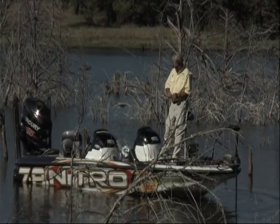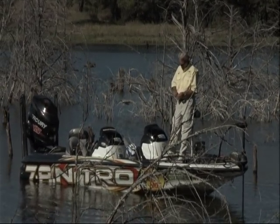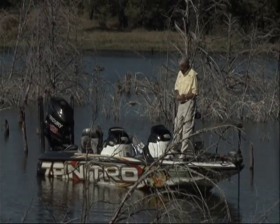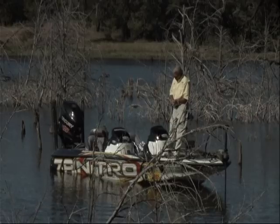Yep. This flipping is the way to get them in the heavy cover. You gotta have some heavy tackle to get them out.